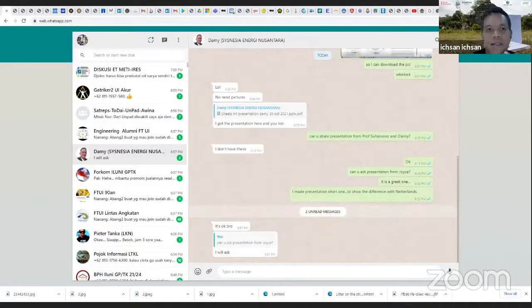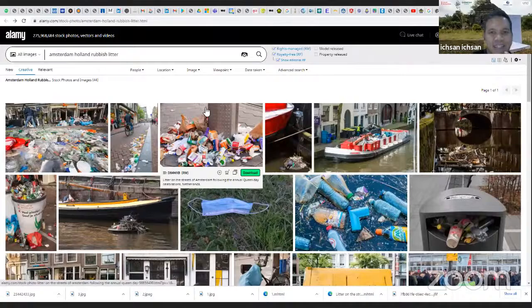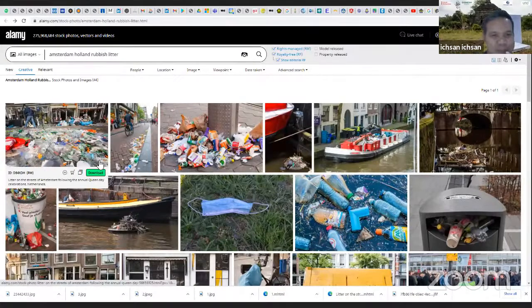But regarding the integral design, I would also like to show you what is happening in Amsterdam. This is what happened in Amsterdam, but this is because of Queen's Day. Because of Queen's Day, you can see that all the work that has been done by Joyce and also Richard brings another challenge, because this is something about the culture itself.